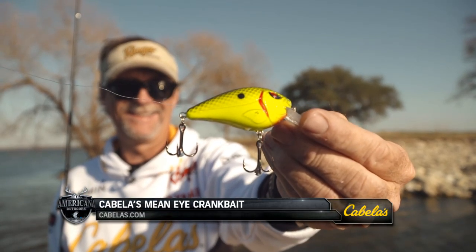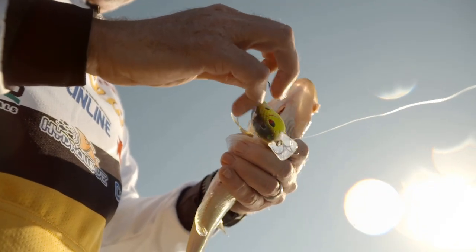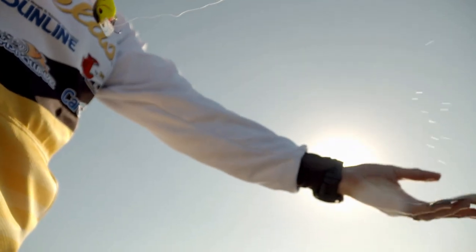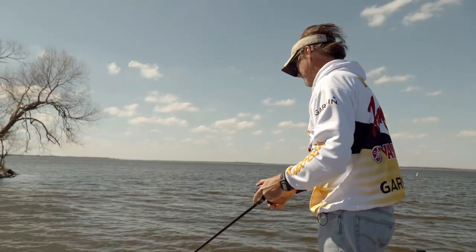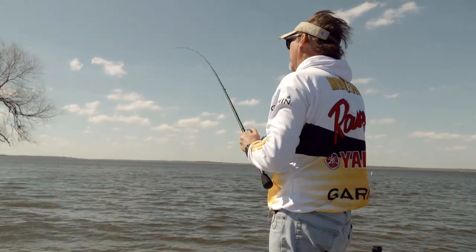You want something that's going to look like a bait fish, a shad, or a crawfish, something that's darting and dipping, jigging and wigging and making all kinds of moves when it's going through the water, because that's what a bait fish does. It triggers that predatory reaction, and that's basically what happened right there.